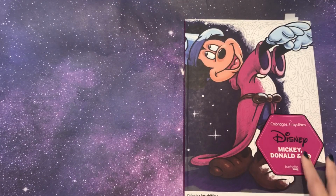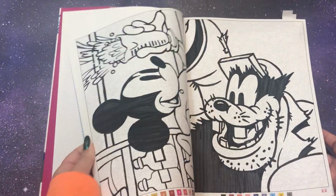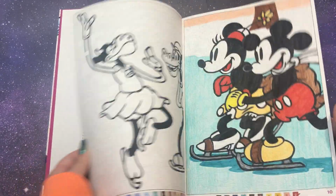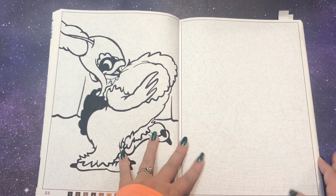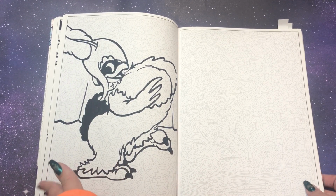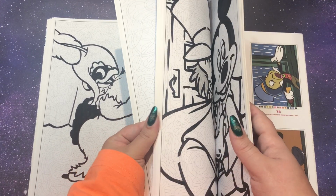Then I have 2 pages done in my Mickey, Donald, and Co. I really like this book. And what's special for me in this book is I've been just outlining and then moving on to the next one, or doing what I want. So going in a little bit, doing a little bit on each page. So I'm 23 pages of outlining done, but I actually completely finished 2. I figure if I keep going and just do all the outlining, then I just have a regular coloring book. So that's my little sneak hint, tip, whatever there.